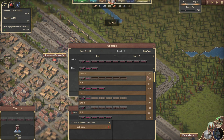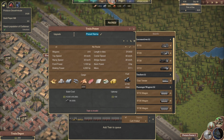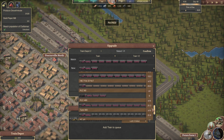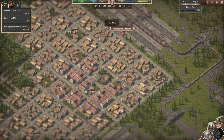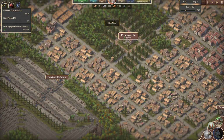Okay. Let's go here and make a new preset. P440. 1, 2. 440, it fits. And that's going to be an upgrade to this guy. And confirm. So now we're going to want 440 workers to go out there to the cotton farm. And we're going to come up short here. Sure as the world.